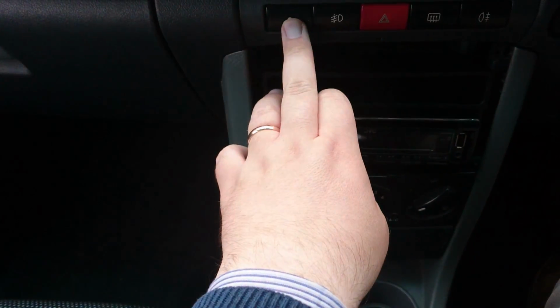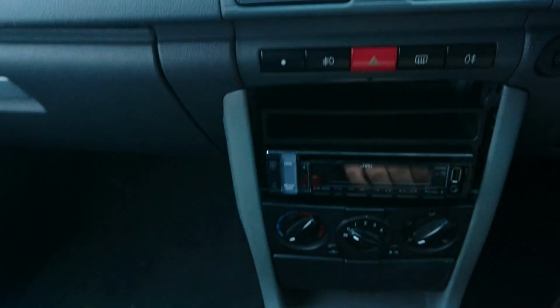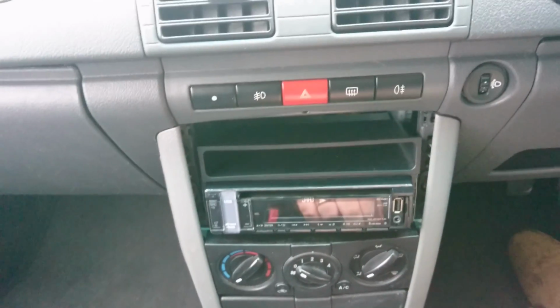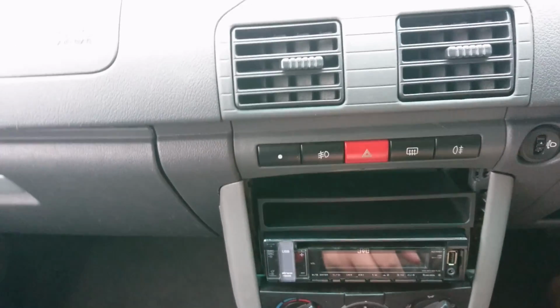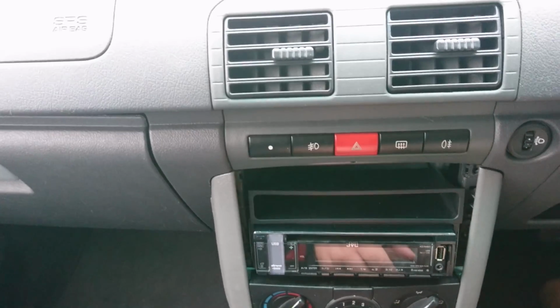Wonder what that does. Not sure. So front and rear fog lights and a rear heated window. I don't really know what that button does. That's strange. We'll be able to press it later on and see if it explodes.